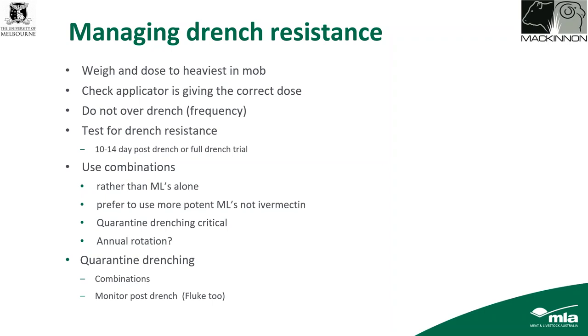And apart from using combinations, there is a lot of debate with regard to their ability to slow the emergence of drench resistance, and I think that is certainly true. And I know on sheep flocks, we do an annual rotation of effective drenches as well. So use one product for the year, change to the next product for the following year. It seems to work. Some people chop and change. I think combinations is probably the more important, particularly in the younger stock. But with the quarantine drenching, it's not negotiable.